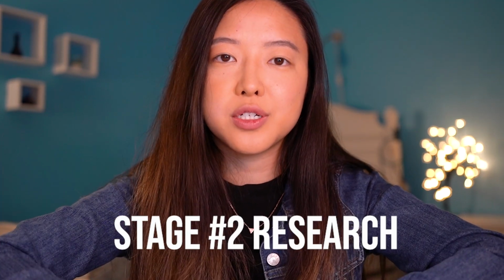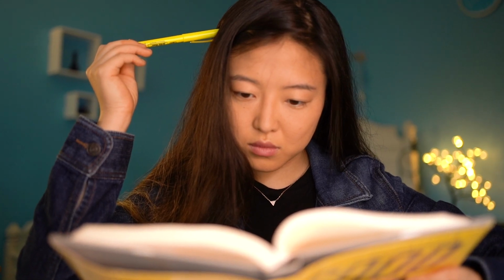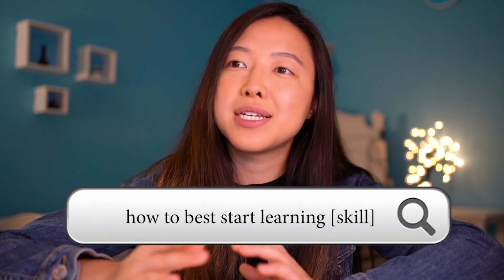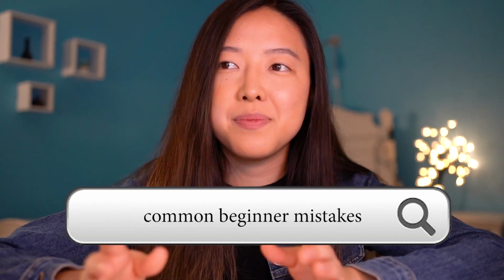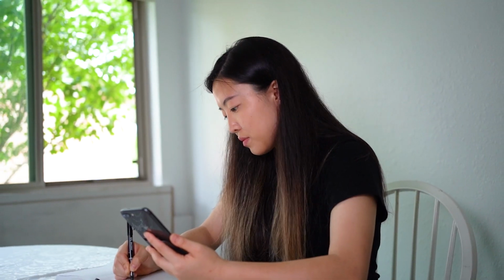Stage 2, research. Once I have a skill figured out, I don't dive straight into it. Before I start day 1 of the challenge, I'll actually do some research on the skill itself. Usually this consists of watching YouTube videos or beginner lessons, texting friends that I know that are actually good at this skill, and also reading articles about the skill itself. My search terms during this stage usually consist of how to best learn blah blah blah, or how to start learning blah, common beginner mistakes that people make when learning this skill, how much of blah can I learn within 1 month. Through this research process, I'll take notes on the side.